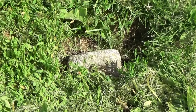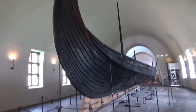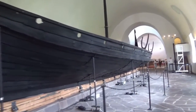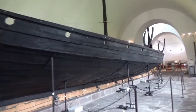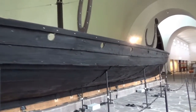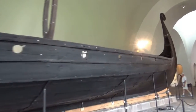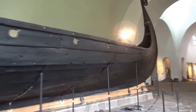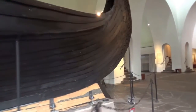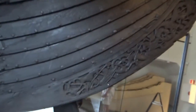And in this little hole right here, they had the last dig out. And this is the Oseberg ship. It was found in a grave in Vestfold in 1903. And here you can see the amazing structures that the Vikings made. And here in the front, you can see the amazing carvings.